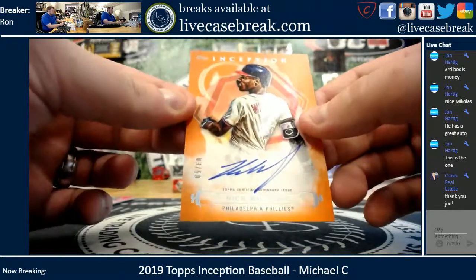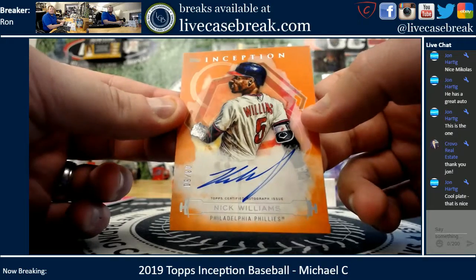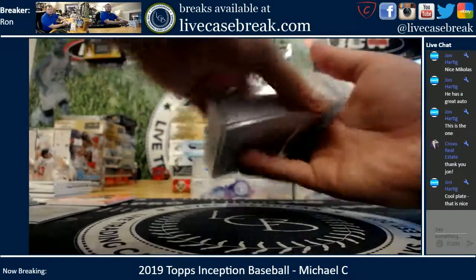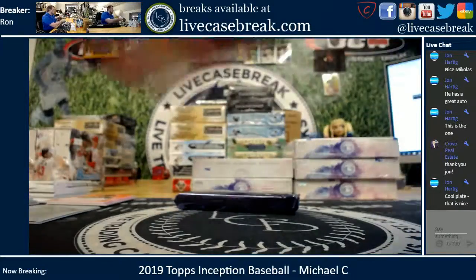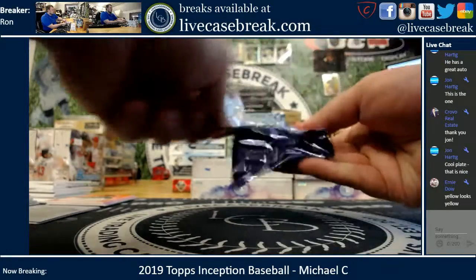Andrew Knapp, Nick Williams for the Phillies, orange, 3 out of 50. The plates in this set, I mean, this set's just a beautiful set anyway, but the plates definitely look better because of the way the set is set up, I think.